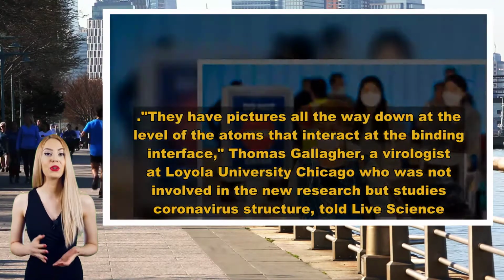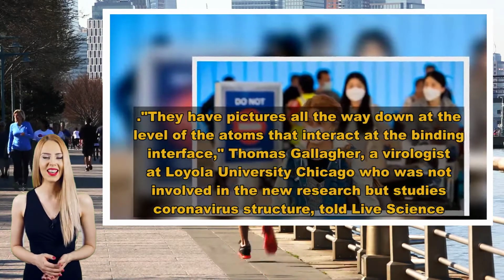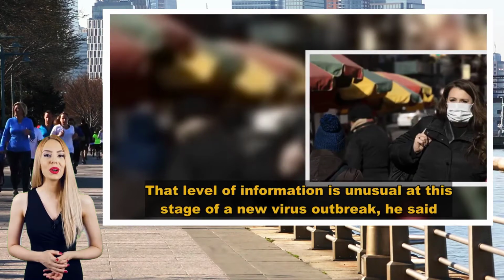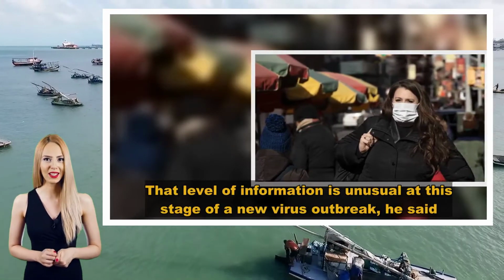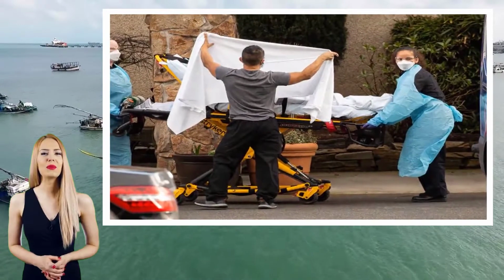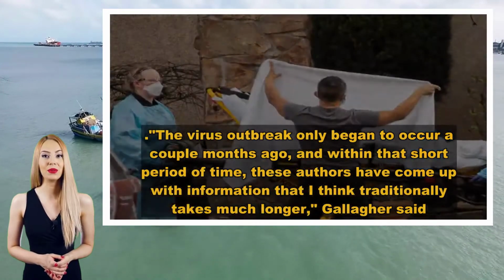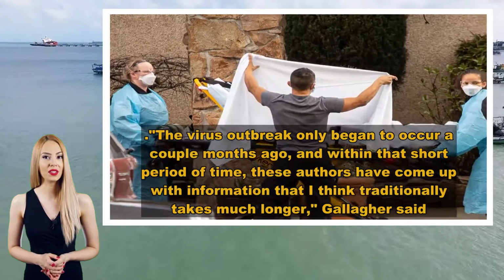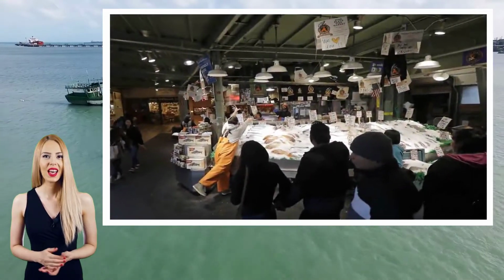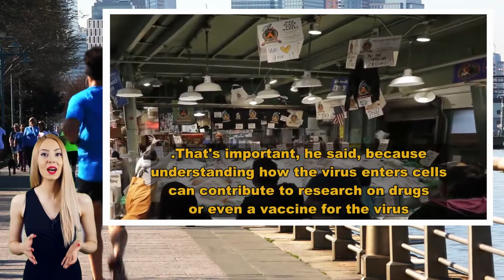Thomas Gallagher, a virologist at Loyola University Chicago who was not involved in the new research but studies coronavirus structure, told Live Science that level of information is unusual at this stage of a new virus outbreak. The virus outbreak only began to occur a couple months ago, and within that short period of time, these authors have come up with information that I think traditionally takes much longer, Gallagher said. That's important, he said, because understanding how the virus enters cells can contribute to research on drugs or even a vaccine for the virus.